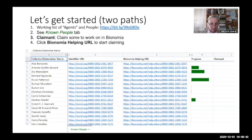Then you can do that, and the more you do that, the progress bar is going to change. At the end of the day, we'll be able to see how far we got today, but you can work on this anytime. So we're hoping you will take this on yourself and also share it with colleagues to help us. Then, the next slide, this is the last one, I think.